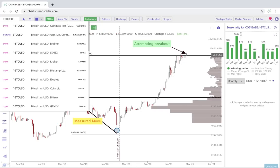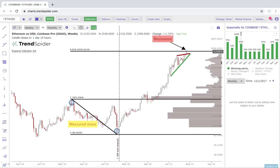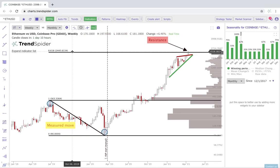Now going into ETH, that's Ethereum. Same thing. We definitely did try to break out, and we're actually holding this one. And we are hitting this 8.618 extension. So anytime you really don't have anything to compare price to before, i.e. pivot points, anything like that happened previously, you really want to use extensions. You want to find this big measured move. In this case, it was the 2019 to 2020 measured move. And you can see that we are touching right at this resistance area. And this extension, if we break through, we'll just add a 9.618 extension. And really, that's all we have to go off of in price discovery mode.